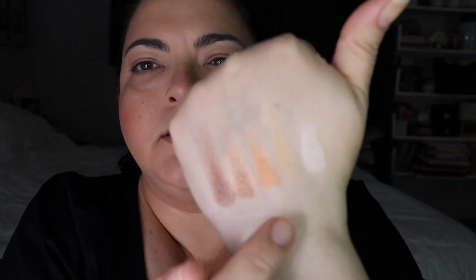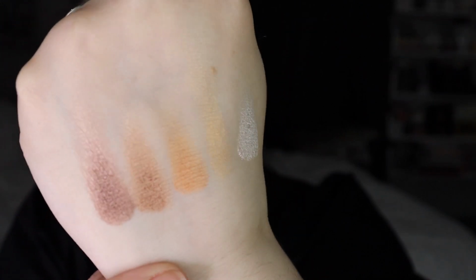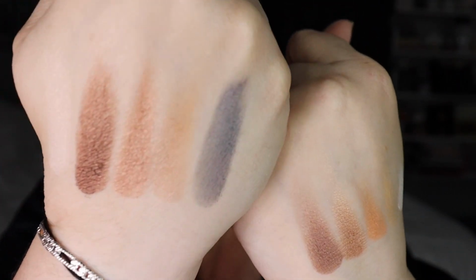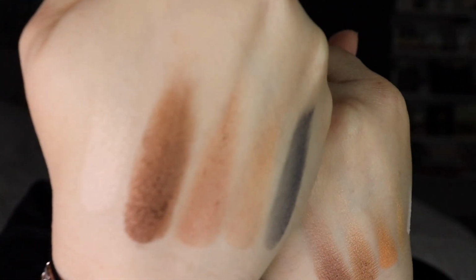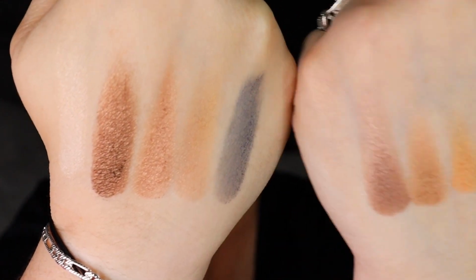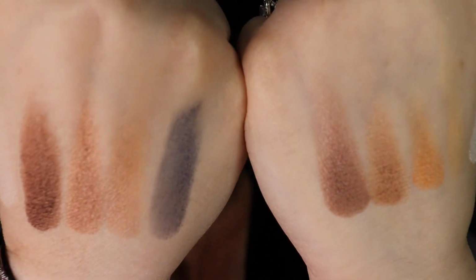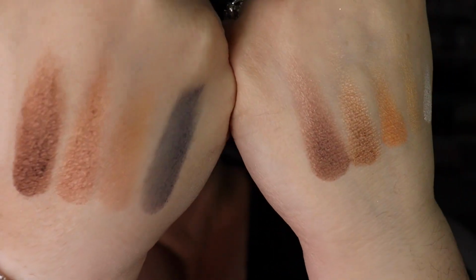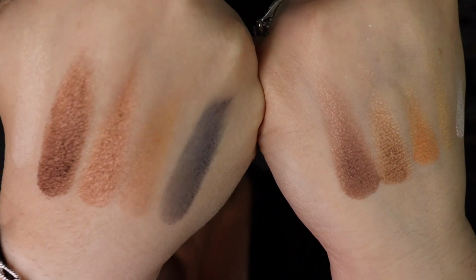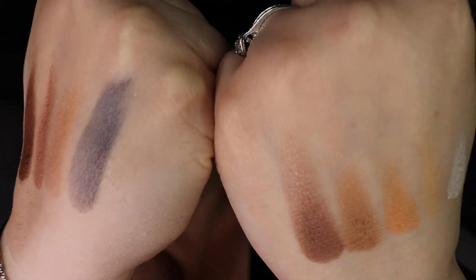So my hands are clean. Let's start swatching. Okay, so here we have them side by side. This is the Rivage and this is Eden-Roc. I think I like these two shades better, and they're very similar. These two are very similar to these two. I think these three are very similar, but the one from Eden-Roc is a little bit warmer, a little bit darker, and that blue is really pretty.